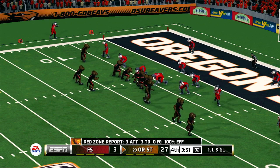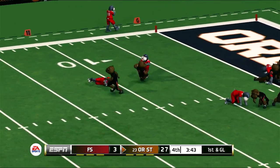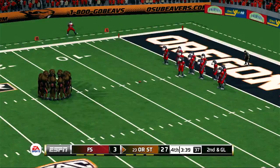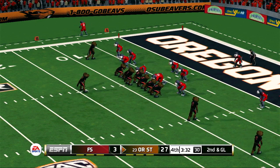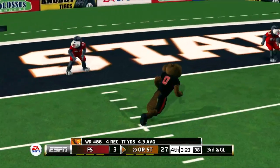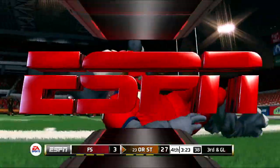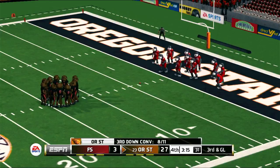Red two. Well, the question now is, how will they respond after losing a couple on that run? That brings up second and goal. Nothing flashy at all, but now that first down marker is a lot closer. So here we go. It's third and goal from the 3-yard line.